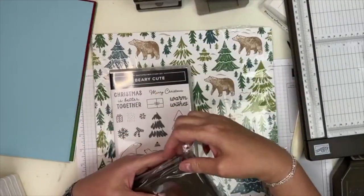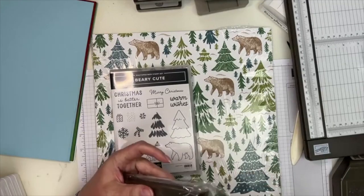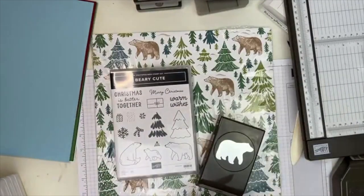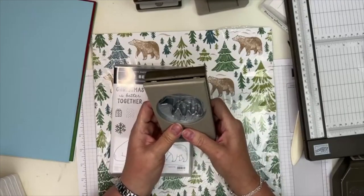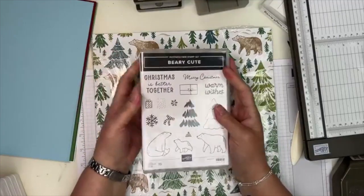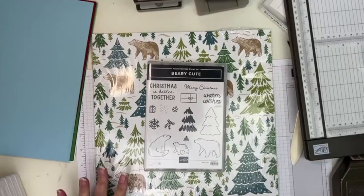Let's go ahead and open the bear punch. Very cute punch. I did not get that paper, I don't think. Or if I did, I got it separately. I'm not entirely sure now. So here's our bear punch. I always check right away. Yep, it works. You never know. I don't think I've ever had a punch be delivered and be bad. They usually only break when I knock them off the table, so that's self-inflicted, not manufacturing issues.